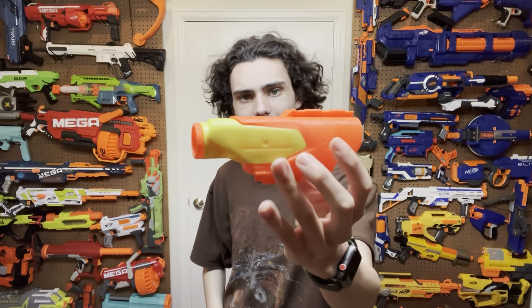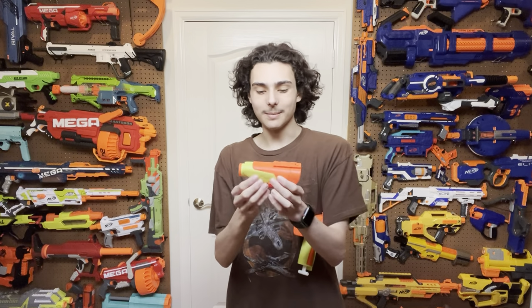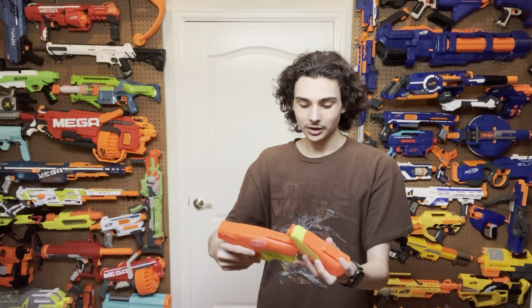And just a quick rundown of the scope in case you're interested. It's just a little scope. It has a single reticle inside of it rather than two, so you can't really aim through it, but it does look cool, I guess. But again, the plastic quality, it feels really bad. It actually feels just as bad on the scope as it does on the orange part of the blaster. So, match made in heaven.